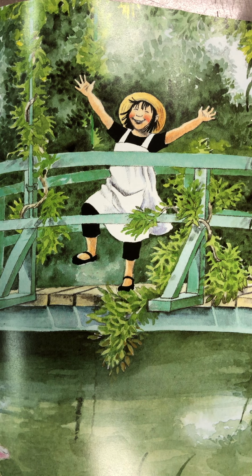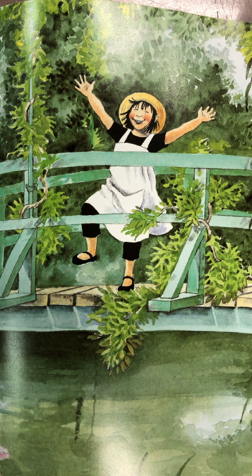The Monet children used to go rowing in this pond. We saw some big fish swimming around in the water. Mr. Bloom said they were carp. They help keep the pond clean by eating insects and plants.